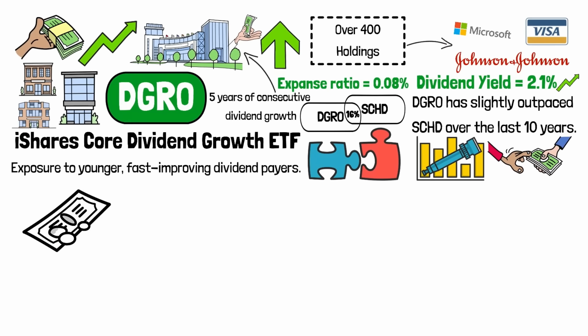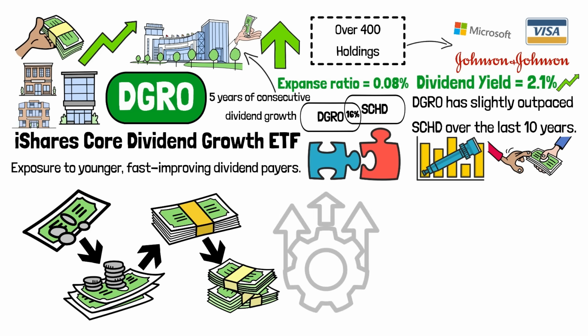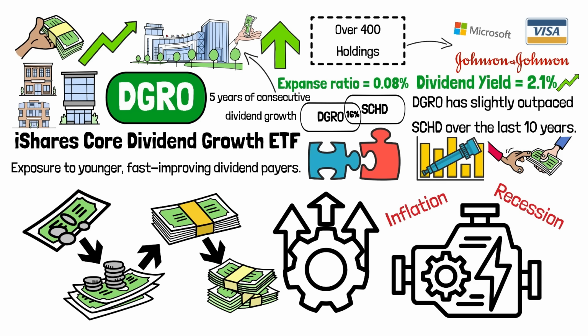If your goal is a portfolio that not only pays you now, but pays you more every year, DGRO is the upgrade you've been missing. Paired with SCHD, it creates a dividend engine that grows with you through inflation, recession, and everything in between.